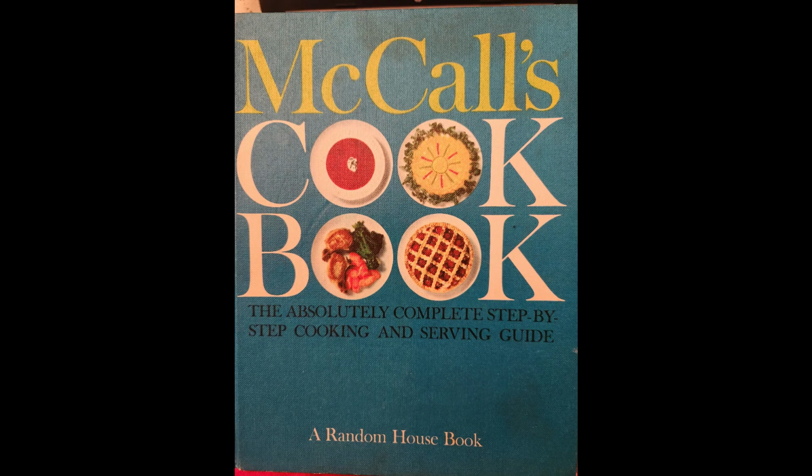Today we'll be making cheesecake, and this is a special request for viewer Jeanette, who asked that we do a cheesecake recipe. The recipe today comes from the McCall's Cookbook, published in 1963 by Random House. It says here on the cover that it is the absolutely complete step-by-step cooking and serving guide.